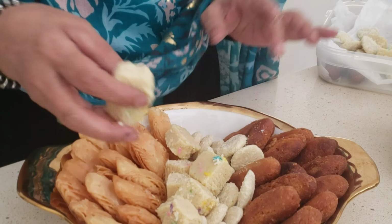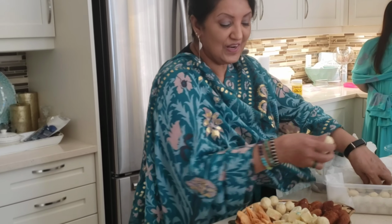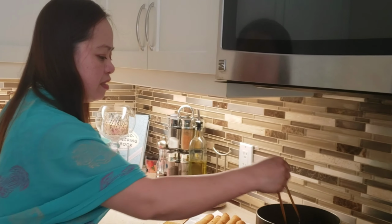Wow. Still have to learn these recipes. They're not sweet. Very healthy. They're healthy? Says who? Okay. They're not sweet.